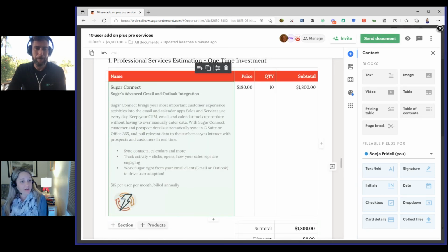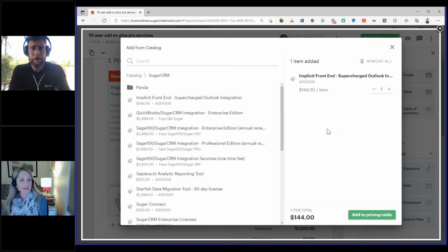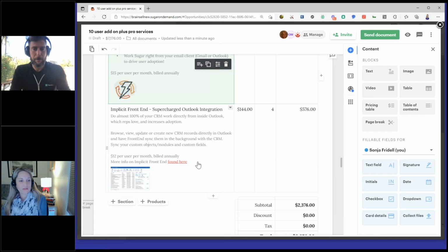I can also do a section, but I'm going to add another product here, and I can search from a catalog. This is cool. We're also going to Sugar, and one of these, we'll do 4 of these and add it. Cool, it's an Outlook integration. Oh, cool, it's got an image and a link that puts you out somewhere else.